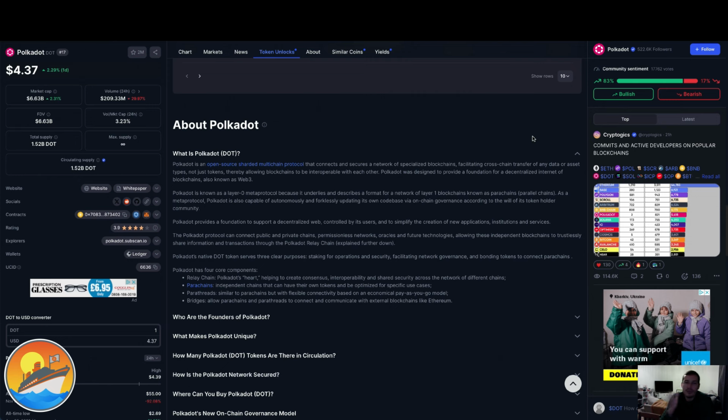I mean, what are the most valuable components of Polkadot? It comes down to four. First is the relay chain, Polkadot's heart, helping to create consensus, interoperability, and shared security across the network of different chains. The second one is the parachains, independent chains. Parachains, these are like Moonriver, Kusama, which can be quite useful. Independent chains that can have their own tokens and be optimized for specific use cases. Third, parathreads, similar to parachains, but with flexible connectivity based on an economical pay-as-you-go model. And fourth, bridges allow parachains and parathreads to connect and communicate with external blockchains like Ethereum.